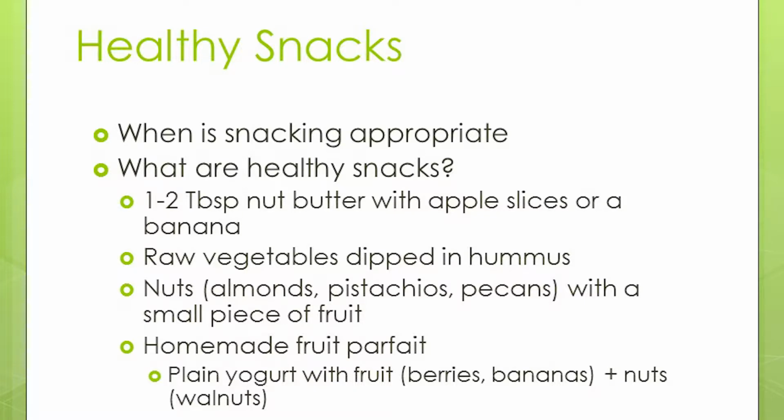And then a homemade fruit parfait. I usually recommend for people to have the plain yogurt. I know there's a bunch of those fruited yogurts out there, which aren't terrible, but they do tend to have a lot more added sugar in them, whereas the very plain yogurt, it's going to be an acquired taste for sure. But you can add your own fruit to it, and with that you'll get more fiber from the actual fruit, whereas you're not just getting the flavoring from the fruited yogurt. And you can also add some nuts to that too, and that's a good well-rounded snack.